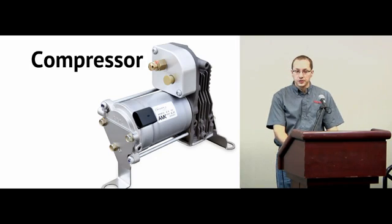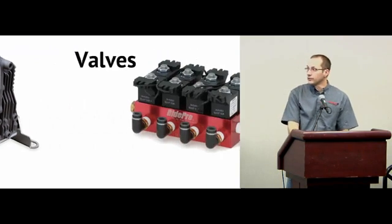Thomas is the primary compressor that we use. It is made in Louisiana. It's a U.S.-made compressor. We use almost all American-made parts, damn near everywhere we can. So the next part would be the valve block itself.